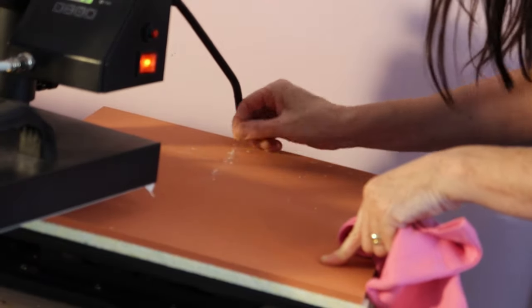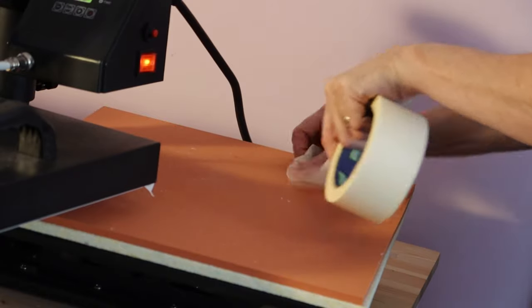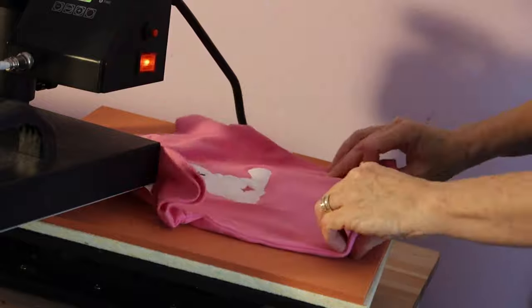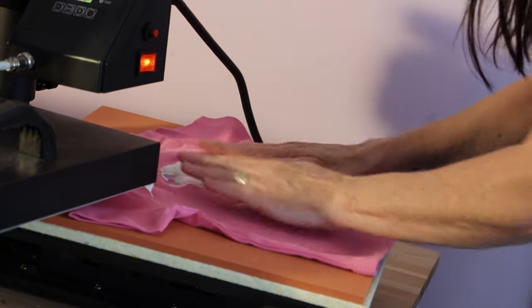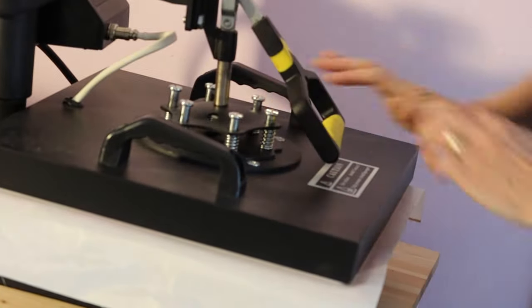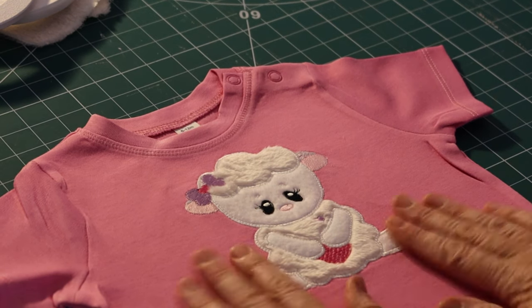Fluff just gets absolutely everywhere. Maybe I could use a piece of it in there. There we go. I love the pink. I think that looks really, really nice. I'm so pleased with that. And I am going to pop this on the top here just to give it a little bit of protection. There, give that a quick press. There we go. We have it.